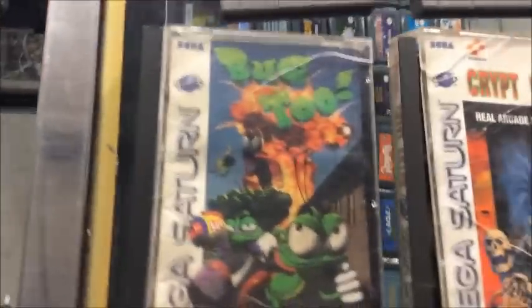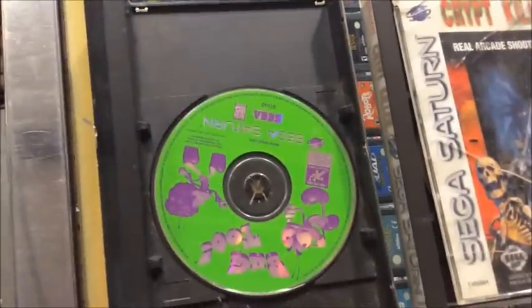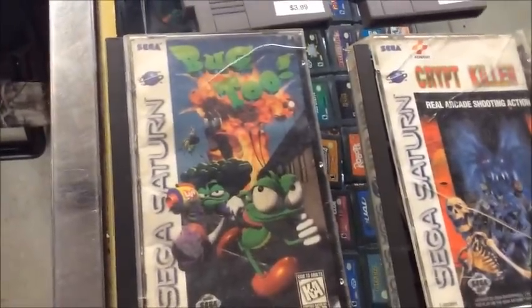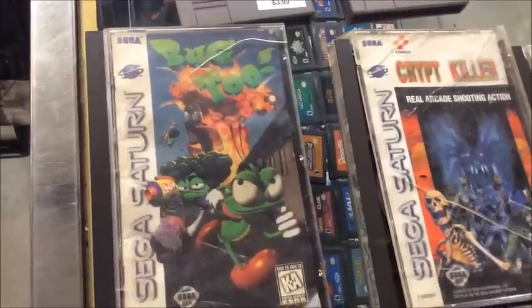And he brought me Bug 2. It's complete, but as you can imagine, the case is just in terrible shape. So is the manual, but I'm going to try to clean them up and make them a little bit more presentable. I'll take them home, and if they work, I'll bring them back out here, price them, and put them on the shelves.